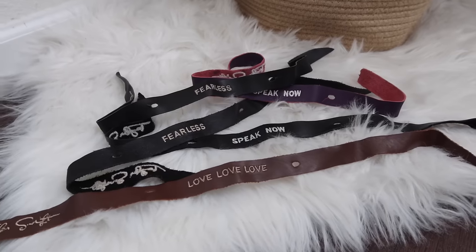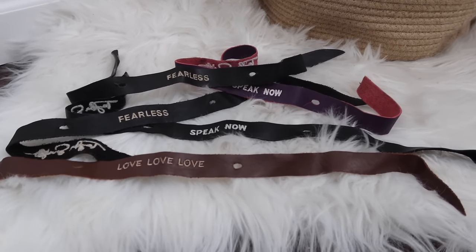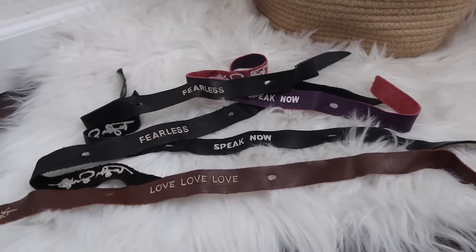All right, moving on to another thing that's very old, the leather bracelets. If you don't know, Taylor came out with these leather bracelets and sold a bunch of them on her website back in like the debut all the way to like the Speak Now era, and I have a bunch of them. So the first one is the Love Love Love brown bracelet.